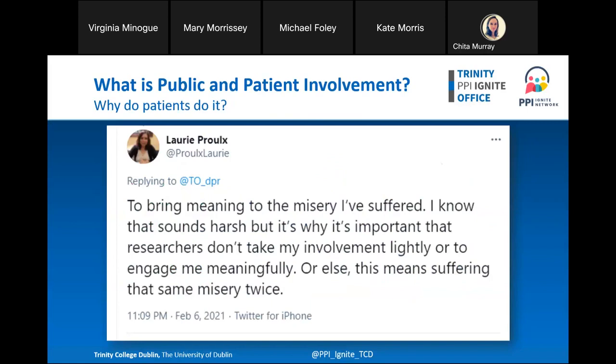But the other part to this, and a question that often comes up, is why patients get involved. Sometimes researchers are a little bit reluctant because they worry, particularly if they're lab-based researchers, that patients are only getting involved because they want a cure tomorrow for whatever it is that they are living with. And actually, that hasn't been my experience a lot of the time.